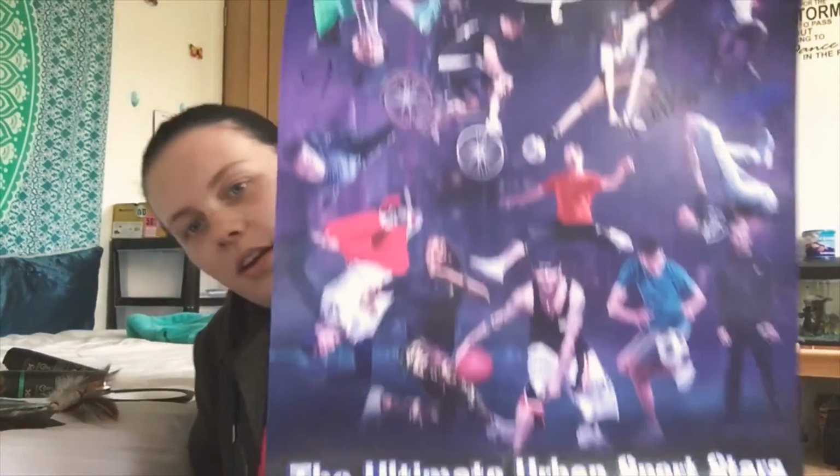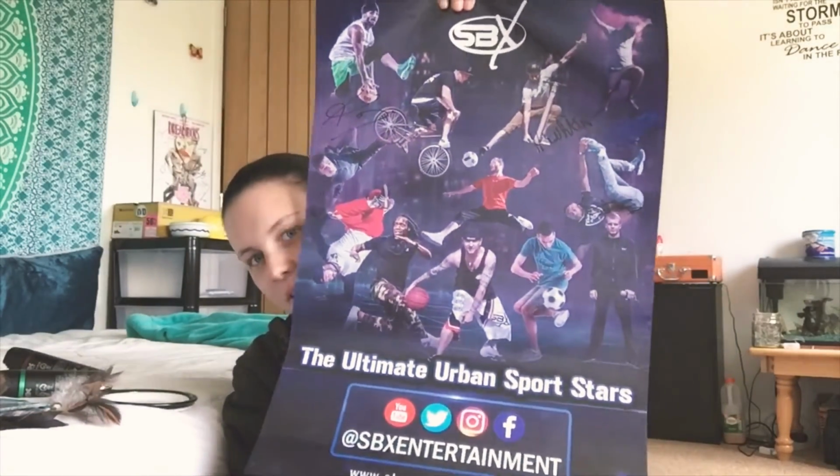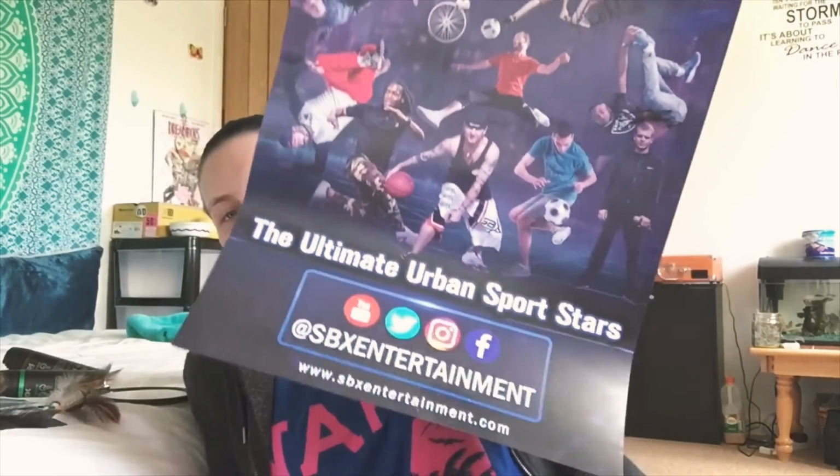Next thing, while we're on the topic of that SPX street circus group that we saw perform in the Skyline Pavilion at Butlins Minehead Resort, after their show I picked up their poster from the merch stand. This was £5, I think, I can't remember now. But yeah, that's really cool, and they signed it for me as well, you can kind of see their signatures. I would definitely check them out, they are really cool and they're really talented. So I need to find a special place to put that up in my room. But yeah, I would definitely recommend checking out SPX Street Circus.